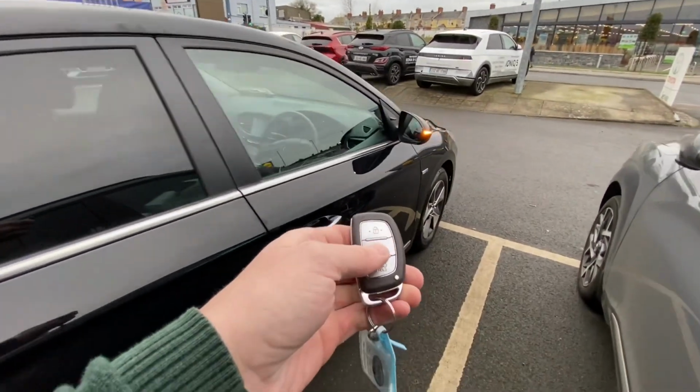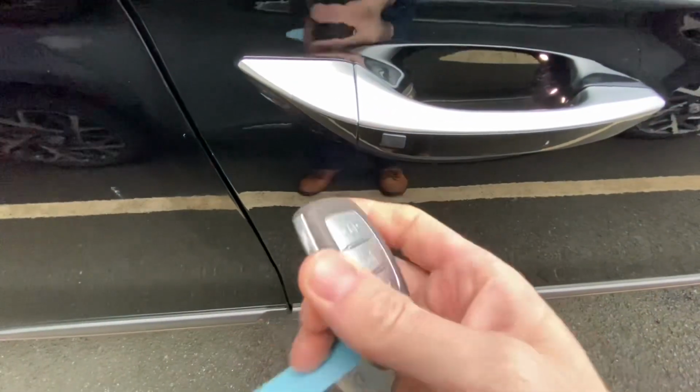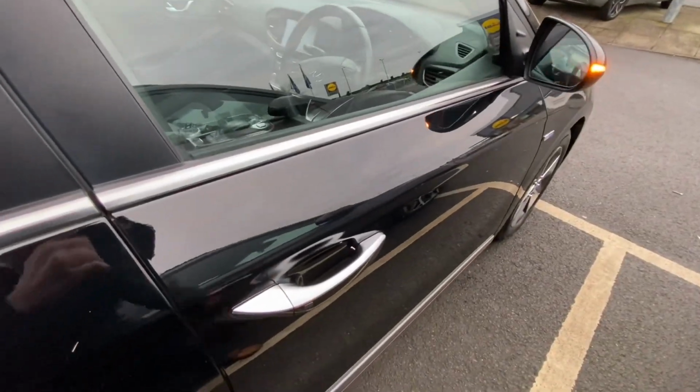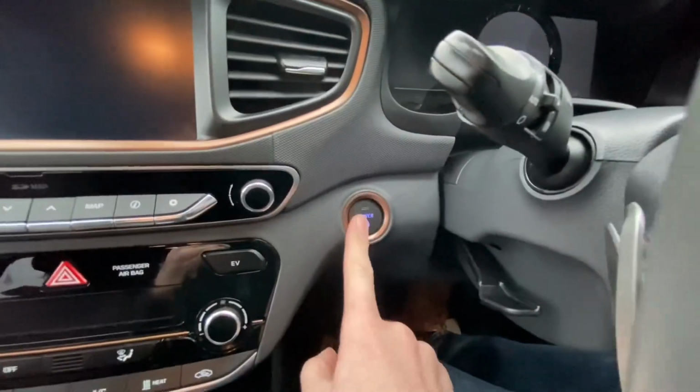And the wing mirrors, they retract when you open and close the car. Getting into the car then, it has this function here. So if I have the key, I can use the key like normal, lock and unlock, or I can just press the button to similarly lock or unlock the car. So this car, in terms of starting it, there is a button over here.